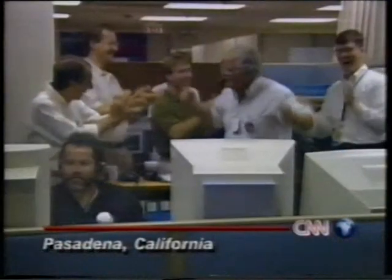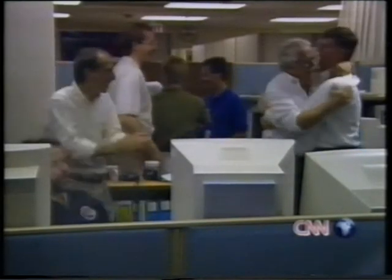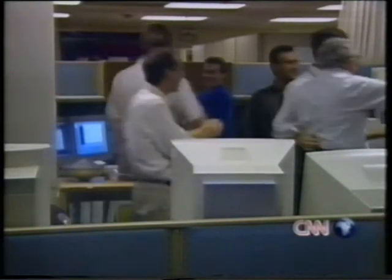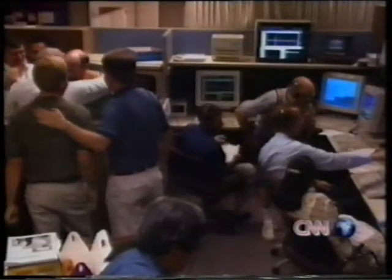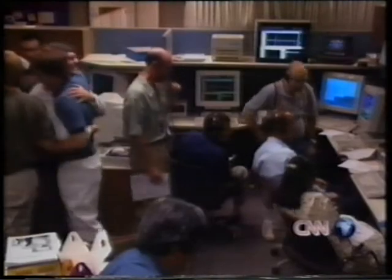The news prompted cheers from the scientists at NASA's Jet Propulsion Laboratory in California. They grew louder and more excited as it became clear Pathfinder has landed in the optimum position. NASA should start receiving the first pictures from Mars in about 2.5 hours.